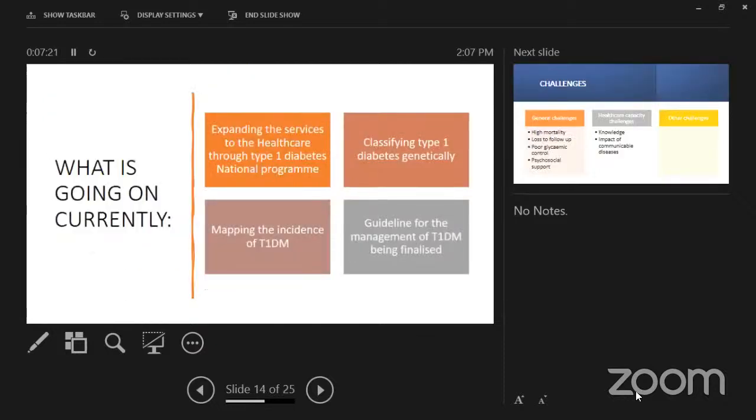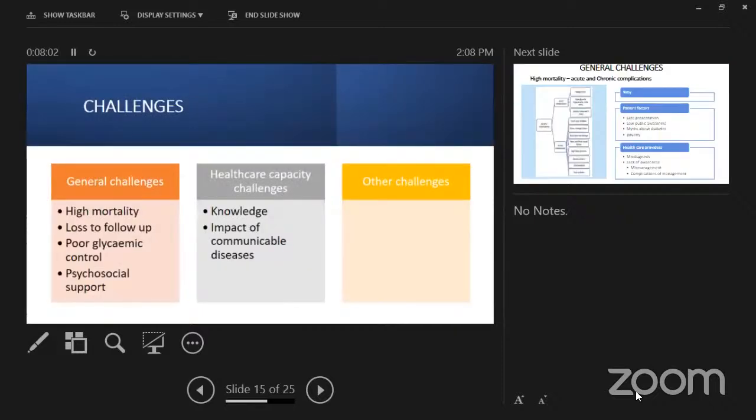So what is going on currently? We're expanding the services. So far, there are 39 clinics, and mostly they're at the National Hospital, the Regional Hospital, the Zonal Hospital, regional and districts. We want to go further down to the health centers, and we are trying to classify type 1 genetically. Because most of our kids, we're not sure whether they are type 1, type 2, or type 1.5. So we're not sure if all our kids are really type 1. Then we're looking at the incidence, and recently, we prepared a guideline for the management of type 1, to be released soon.